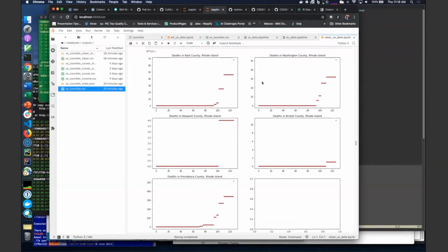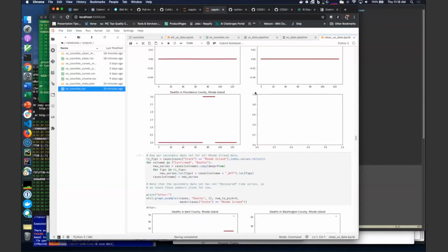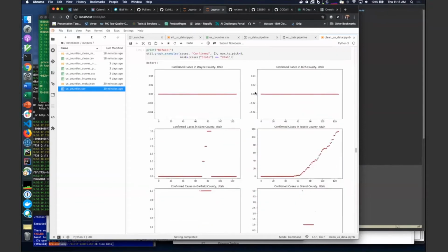These are the time series for what was in the Johns Hopkins data set. And there is a similar set of holes in Utah. Again, on the front page of the New York Times, we have a very incomplete picture of Utah. That's because the Johns Hopkins data they built that map off of has a very incomplete picture of Utah.